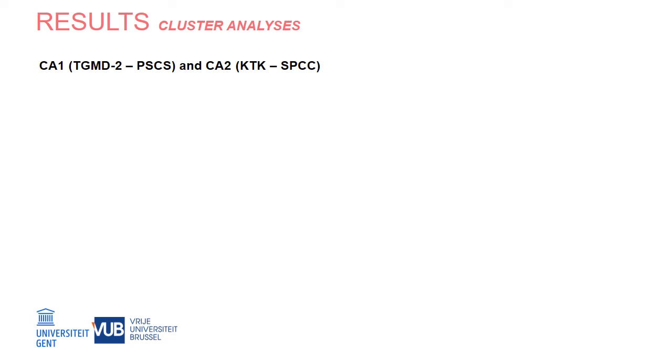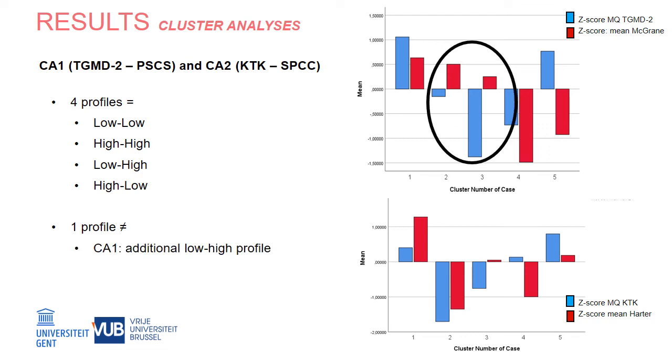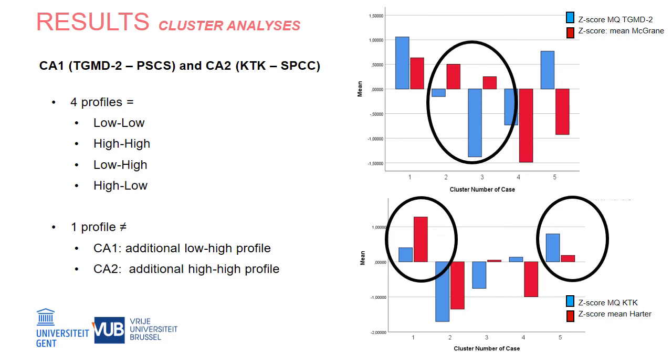So in both 5-cluster solutions, two groups were characterized by similar levels of both actual and perceived motor competence, which are the low-low and the high-high. And in addition, two groups were characterized by divergent levels of actual and perceived motor competence, which are the low-high and the high-low. So the interesting part is this: the 5th group was different in both cluster solutions. So the first cluster solution, based on the aligned actual and perceived motor competence assessments, revealed an additional low-high profile, which you can see in the first figure. And the second cluster analysis revealed an additional high-high profile.